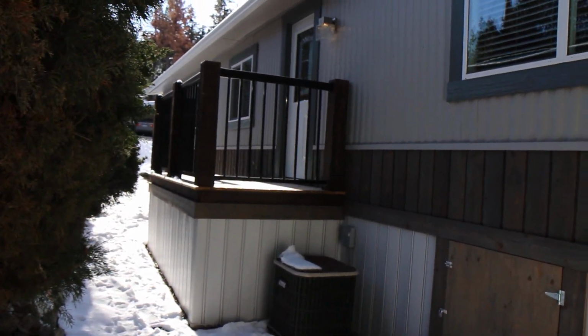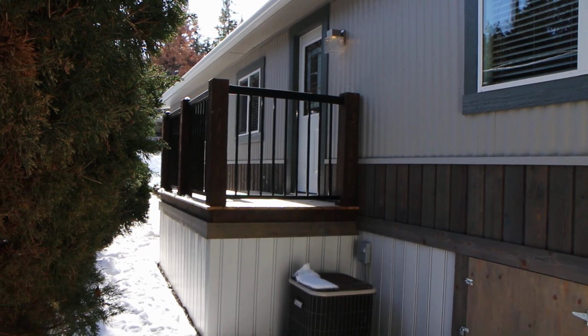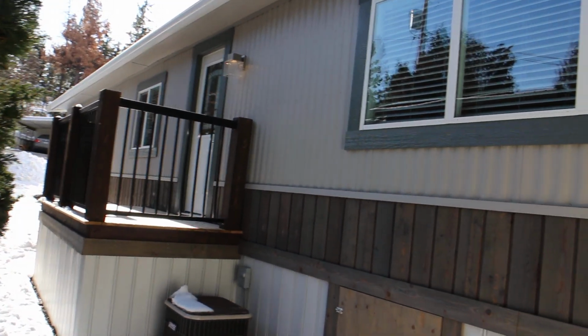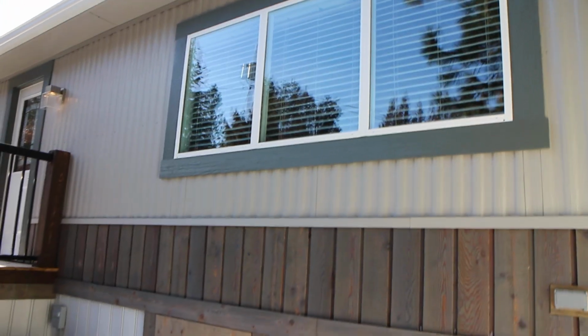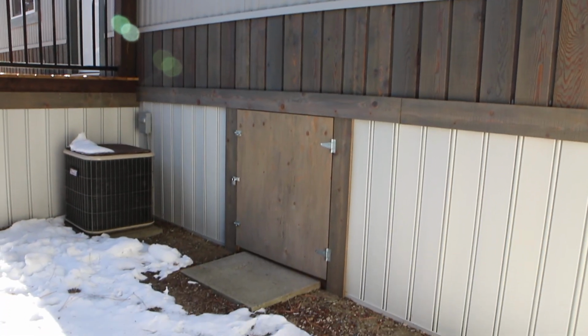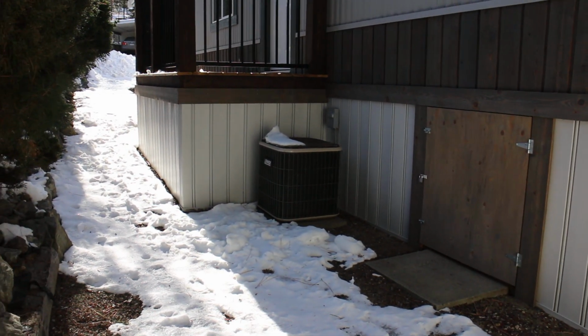This is the back of the home. So that's the back door there. There's a little deck there, a little place for a barbecue. That's one of the living room windows there. That's access to the crawl space underneath the home. Air conditioner. The home is air conditioned.